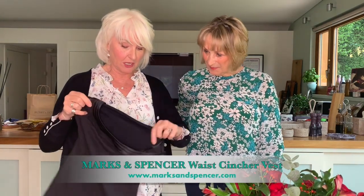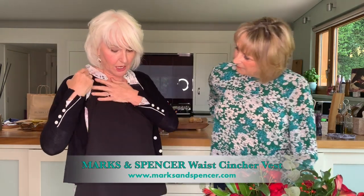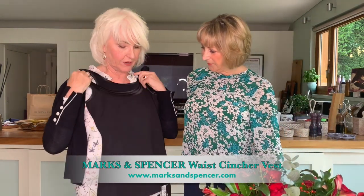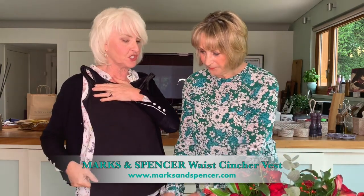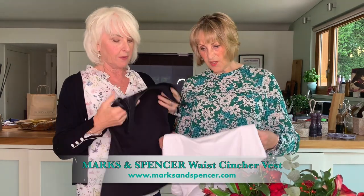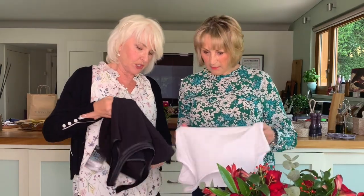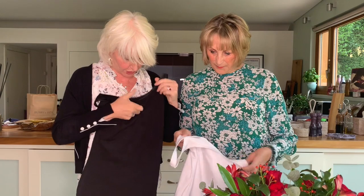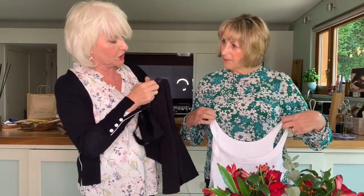So Marks and Spencer's have brought out this, and it's called a tummy control shaping vest. In actual fact, if you go online on Marks and Spencer's and put in tummy cincher, that's what you come up with. So does it just mean that it's... You feel it. Feel how tough it is around here. So it just gives you a skin. What I really like about it, I don't know if you can see on camera, is it's got a sort of satin edging.